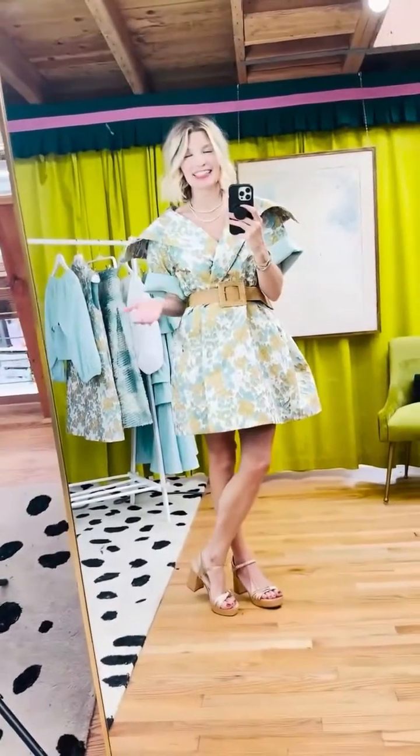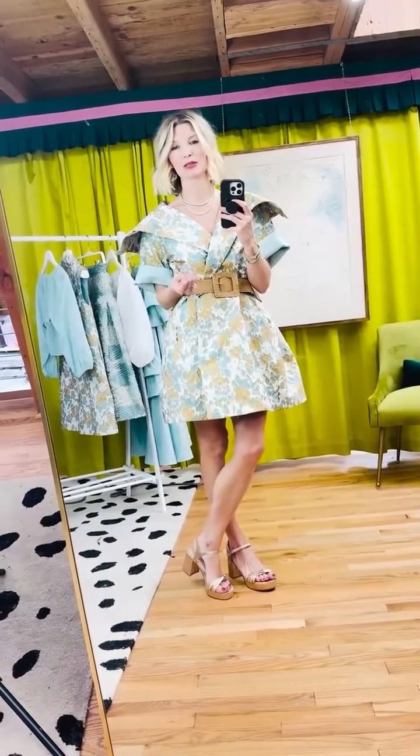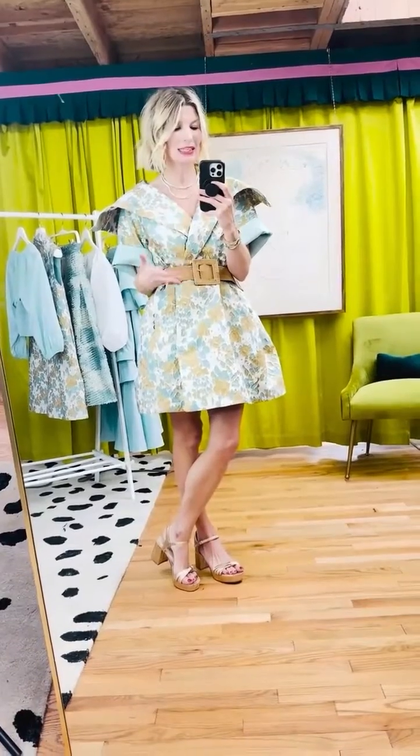The versatility, as I've mentioned before, all the different ways you can style and wear it so that you see that value in the clothes. I really know you're gonna see the value in the fabric because they're so unique and beautiful.